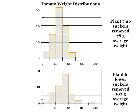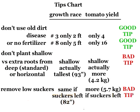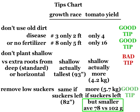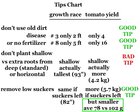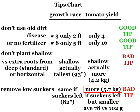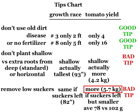On the other hand, comparing the weight distributions for the same two plants, as in these histograms, does show that you get an increase in average tomato weight from 78 to 102 grams by removing the lower suckers. That's a 30% increase in average tomato weight by removing suckers. Good tip. It all depends on what you want.